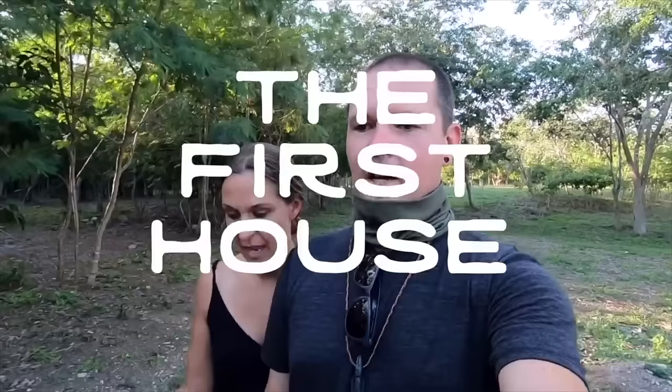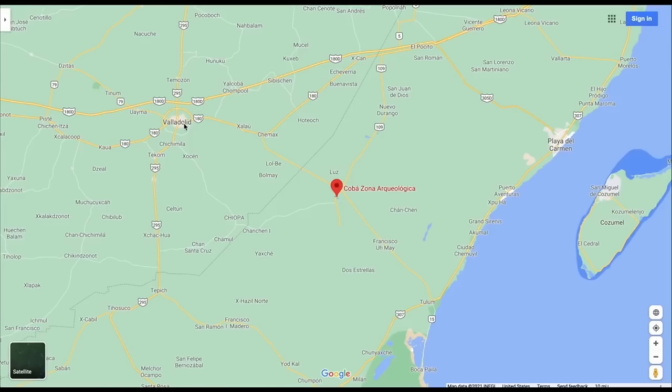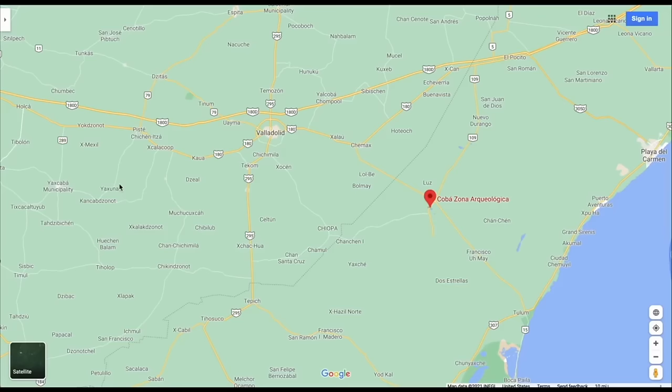Yes, la primera casa. And it actually connected to the great city of Coba, which is a popular archaeological zone that you can go to that's not too far from Tulum. It's about halfway between here. There's actually a long white road that's supposed to connect all the way 100 kilometers from the ruins of Coba to here, because this was, I guess, like a satellite city.